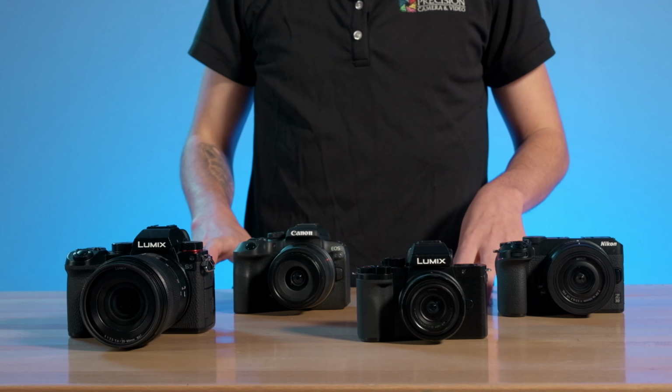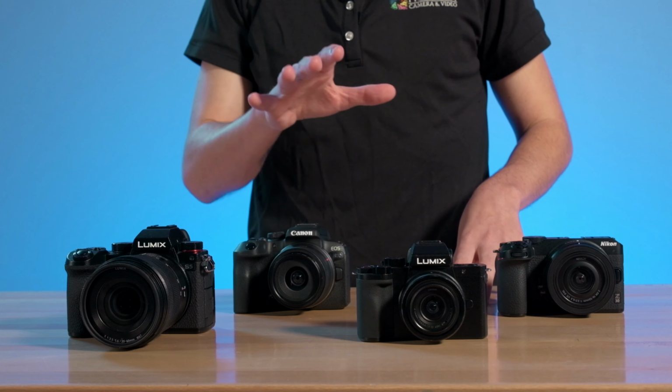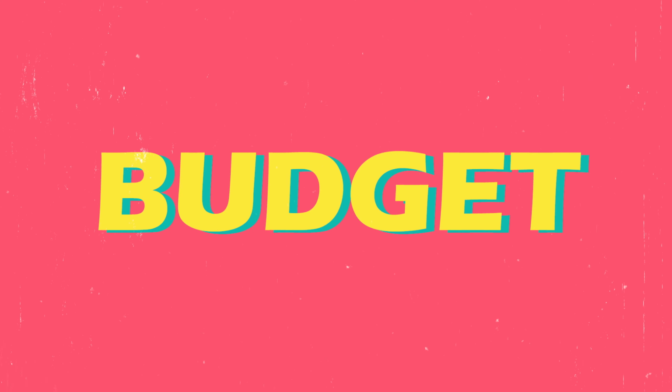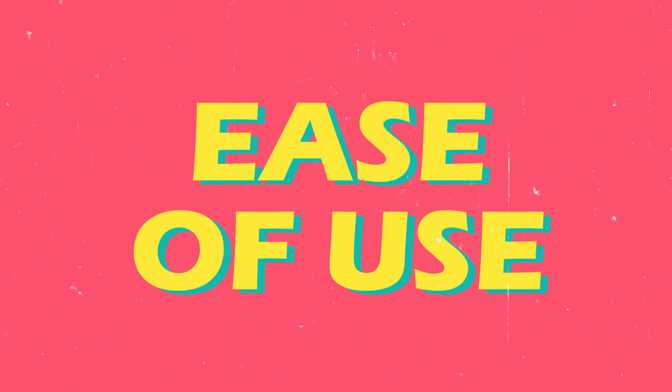There are lots of factors that can determine the right camera for you, but I think you should ask yourself a few questions before picking up a camera. First, I ask myself what my budget is. Then, is the camera easy to shoot? And then finally, what do I want to shoot? These three questions can be a big determiner in your first camera.